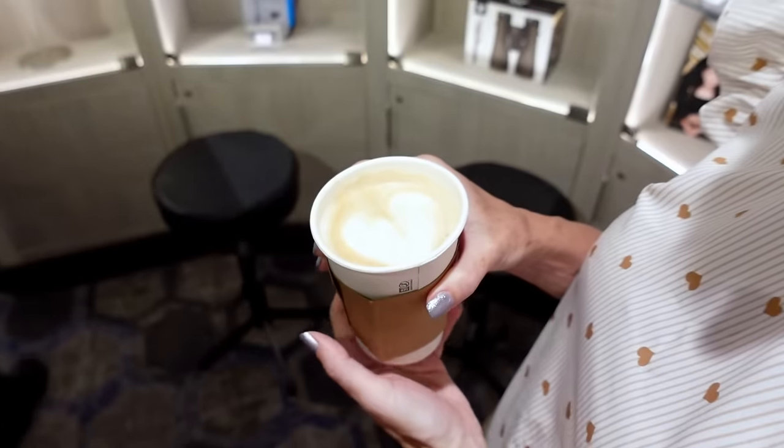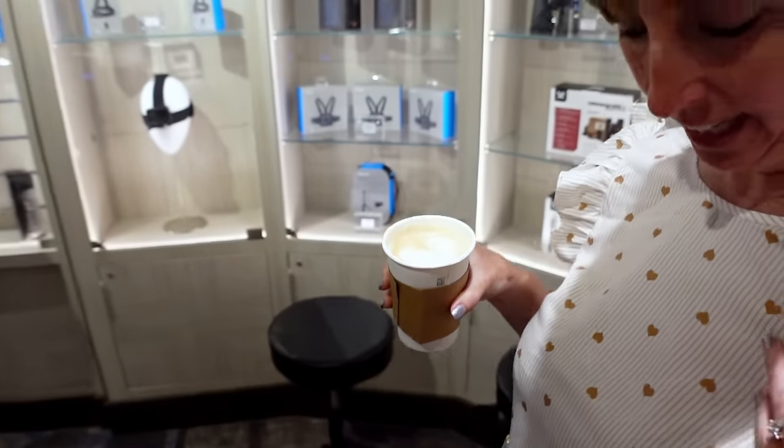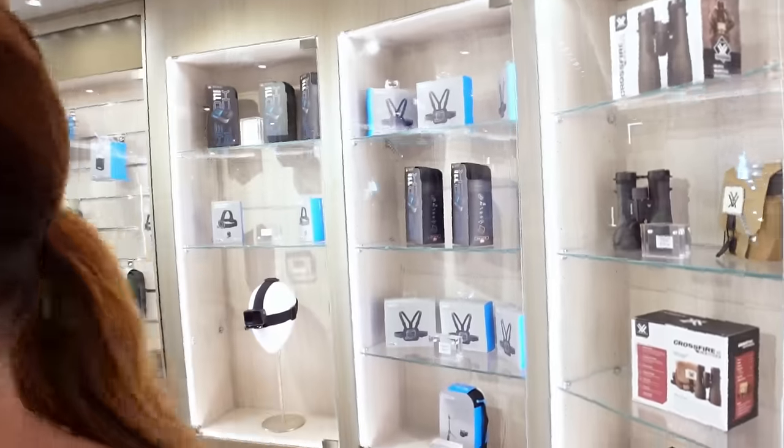Yes, Mrs. Cook would like you to see the heart in her cappuccino, because that's more exciting than the GoPro. Well, it's Valentine's Day. It matches my dress. Oh, and you got me earrings. I got you a GoPro for Valentine's Day. You got me a cappuccino.